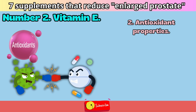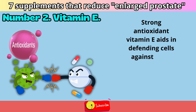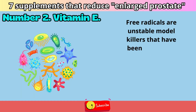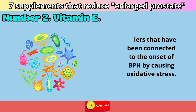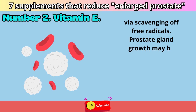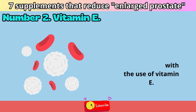2. Antioxidant properties. Strong antioxidant vitamin E aids in defending cells against harm from free radicals. Free radicals are unstable molecules that have been connected to the onset of BPH by causing oxidative stress. By scavenging off free radicals, vitamin E may inhibit or slow down prostate gland growth.